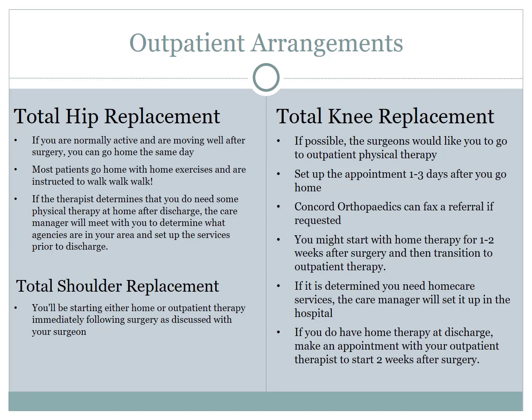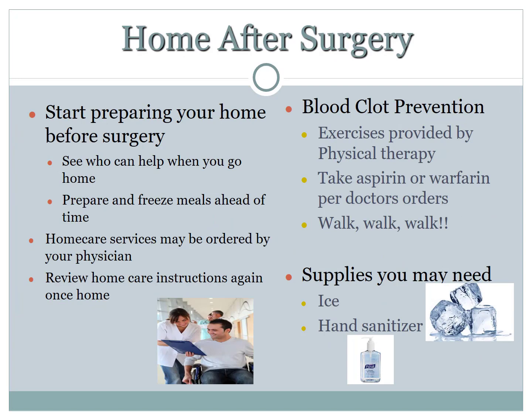If it's determined you need home care services, the care manager will set it up for you while in the hospital. Home after surgery. Start preparing your home now so that you can go home safely after surgery. See who can help you when you get home. Prepare and freeze meals ahead of time. Especially if you live alone, you want to be eating nice and healthy and have things prepared for you when you go home. If home care services were determined that you need them, then we will set them up for you and have them visit your home.